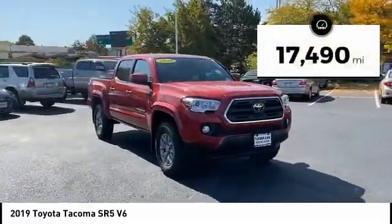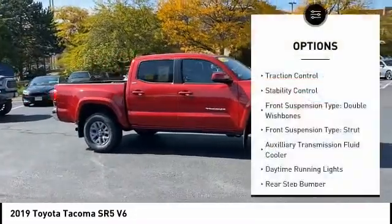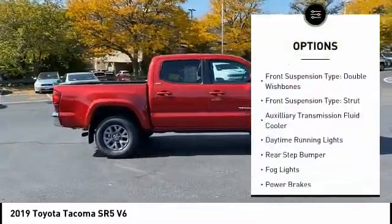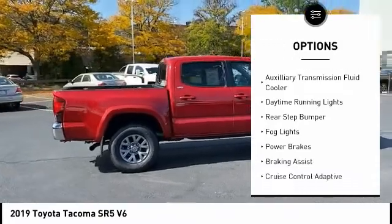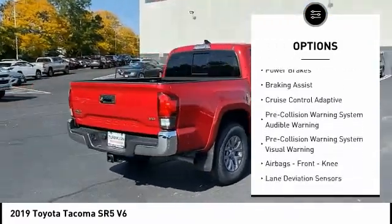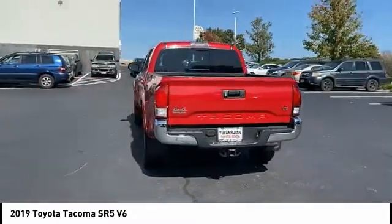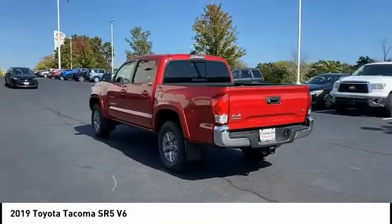This vehicle has less than 20,000 miles. Here are some of this vehicle's great options: traction control, stability control, front suspension type, double wishbones, front suspension type, strut, auxiliary transmission fluid cooler, daytime running lights, rear step bumper, fog lights, power brakes, braking assist.